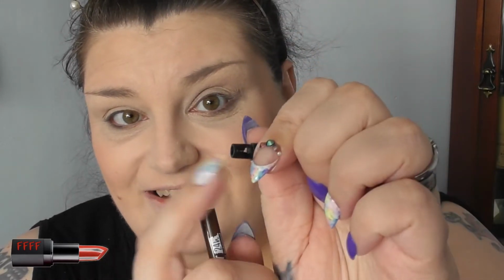What I like about these is it's a twist up pencil at one end. At the other end, you take this little clear cap off, and you've got a little smudger brush. But then you take the smudge brush out and you've got a sharpener, so you can resharpen the other end if you really want to. I just turn the damn thing round. Just makes life easier. Right, I'm just gonna have a look in my mirror.